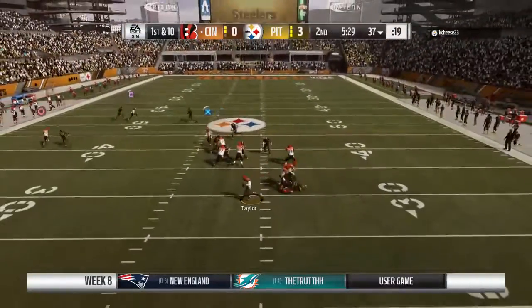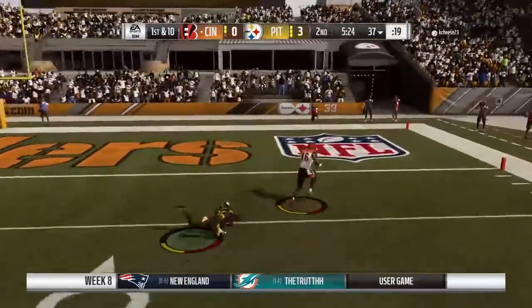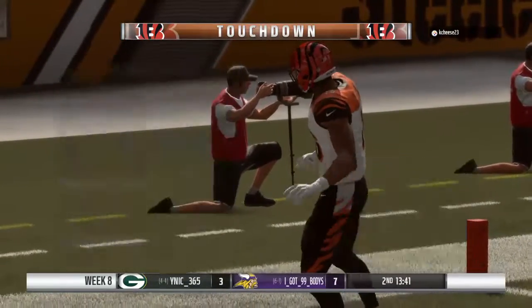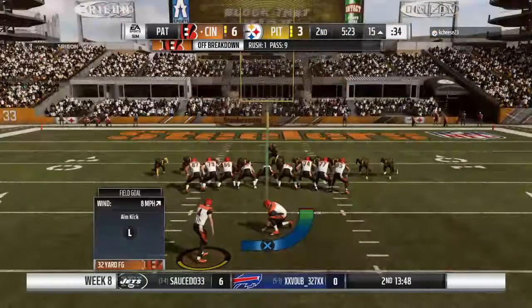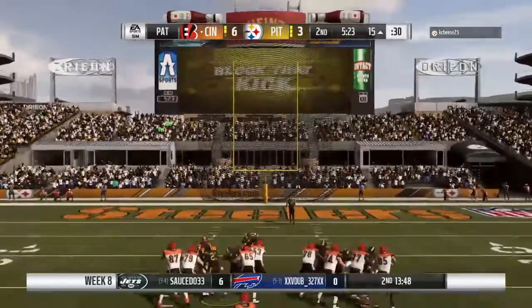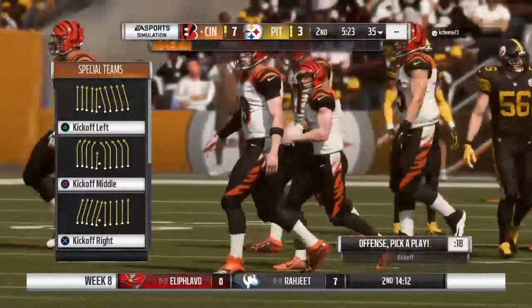Now a play fake here on first down. Forced out to his left. He's airing it out for... That's caught inside the 20. And all the way in for a Cincinnati score. Tyrell Williams, his 6th touchdown of the season. And the Bengals strike quickly here for 6 points. Bullock good on the extra point, and that makes it a 7-3 lead.